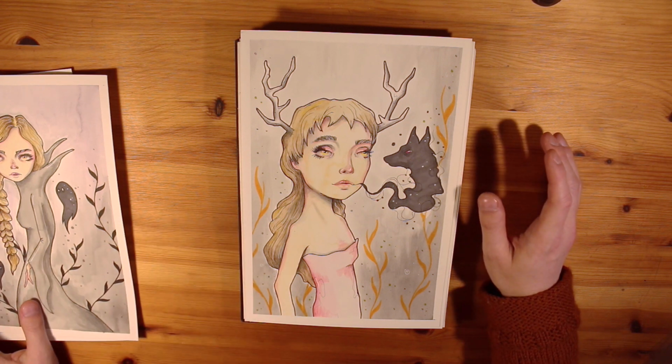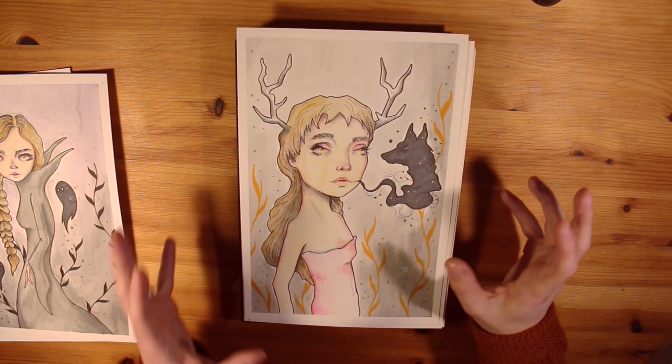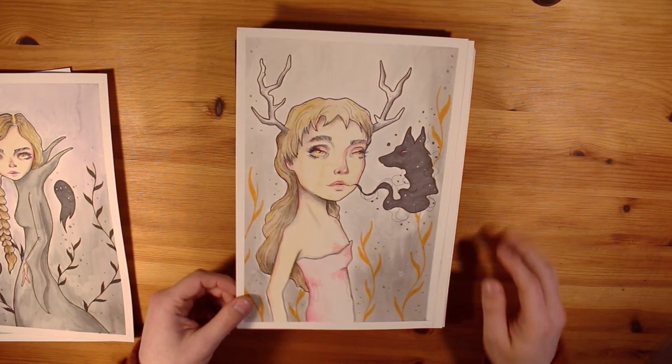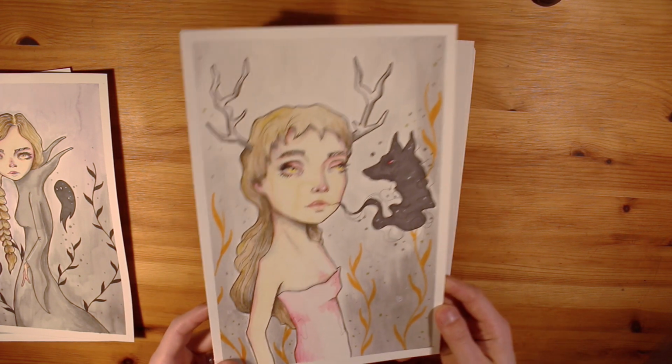And she's another one of mine that I'm not entirely a fan of. I think the prompt for this was werewolf or something like that. So I tried to base all of the prompts around a character. So I'm not sure how detailed that will get. The watercolour did stain slightly on the face.